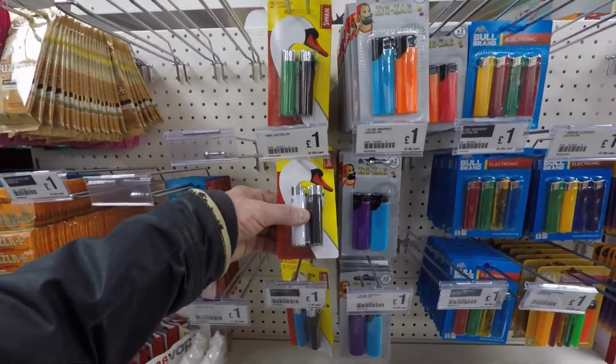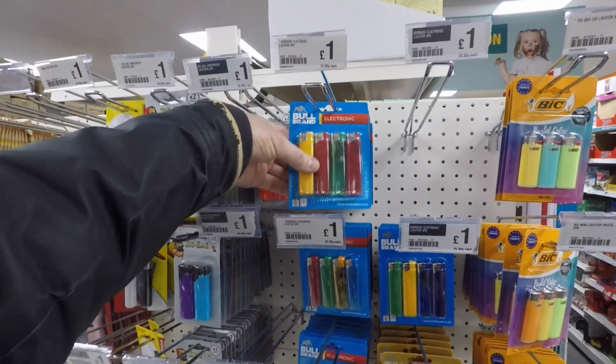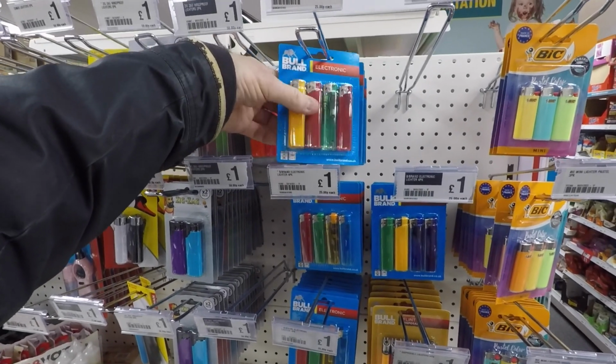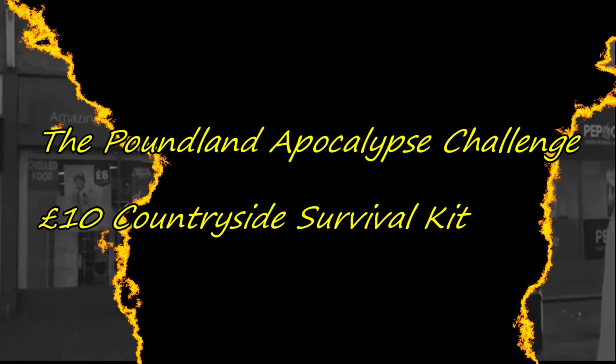One will be a survival kit for the countryside, in other words, where you have to flee the city, and the other one will be an urban survival kit where you're going to stay in your town or your city. So to kick off with then, let's have a look at a countryside survival kit.